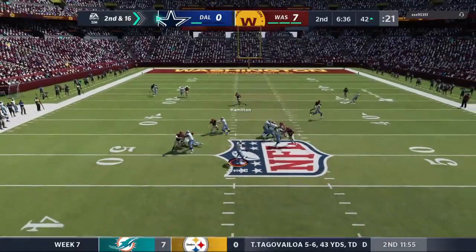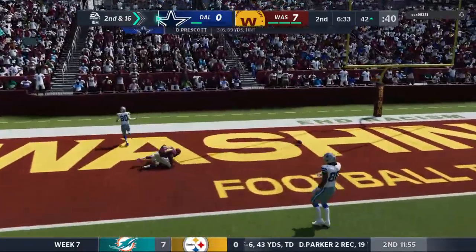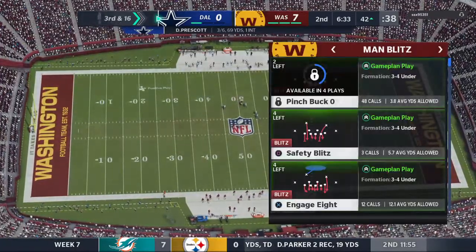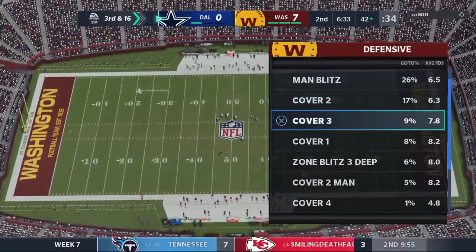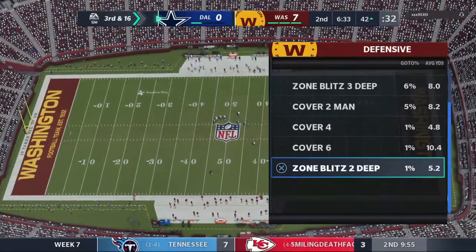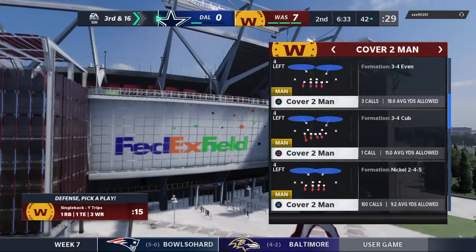A second down throw for Prescott. He'll take a shot for the end zone. And that will be incomplete. Tried to dial up the long one way out there, but it'll be 3rd down. I know he wants to get his team back in the game, but a 50-50 ball right there that maybe was a little questionable. Yeah, he's pretty lucky to get that one back.